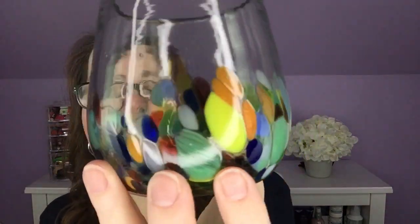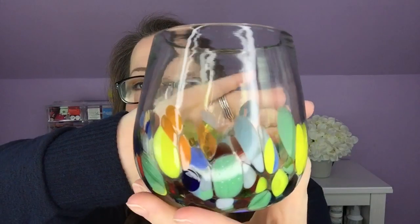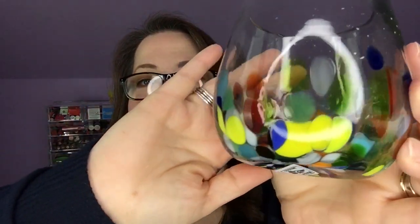I have 2 beautiful glasses. How gorgeous. Let me see if I can get a good background for that. How gorgeous is that? I think they're like hand-blown glasses. We'll read about them in just a second. But they're each just a little bit different because they're hand-done. So pretty. I love those.